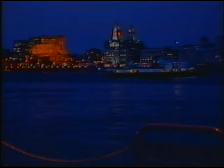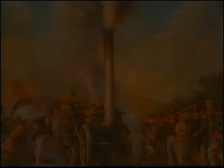Reflecting its former preeminence, Merseyside can boast an impressive number of firsts in the history of transportation. Liverpool was one of the termini of the world's first railway using steam locomotives to haul passenger carriages and goods wagons along iron rails.